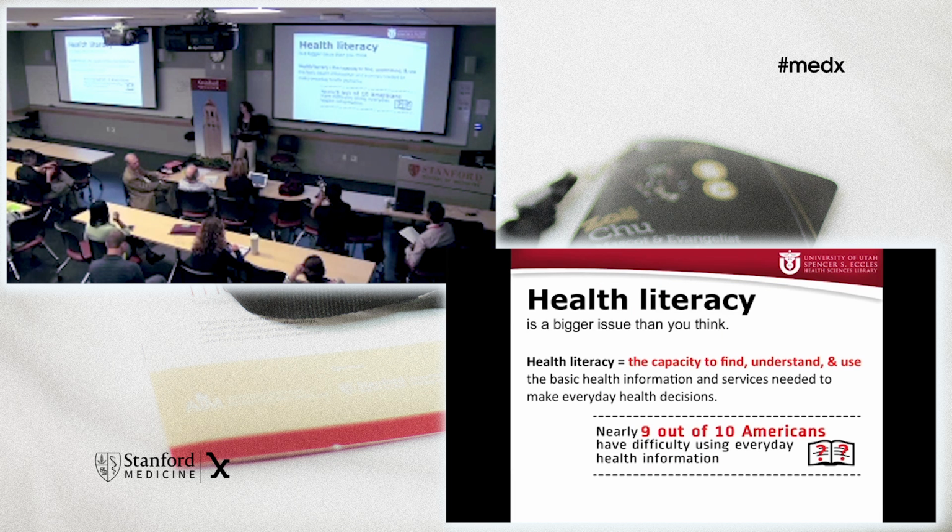And low health literacy is a really big issue. It's pervasive and really under-recognized in healthcare today. According to the most recent data on literacy in the United States, nearly 9 out of 10 adults have difficulty using the basic health information that they need to take care of their health and make decisions. And that seems like such a huge percentage of us. How can that be nearly 9 out of 10?